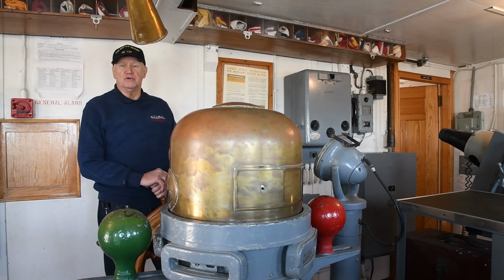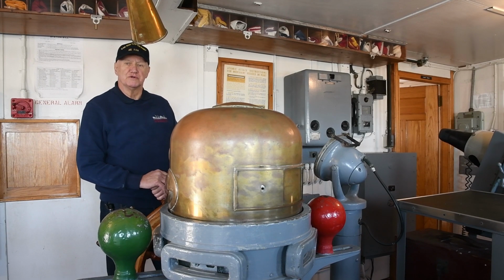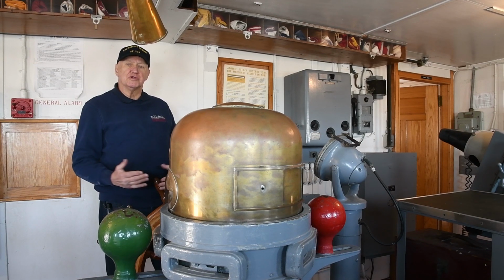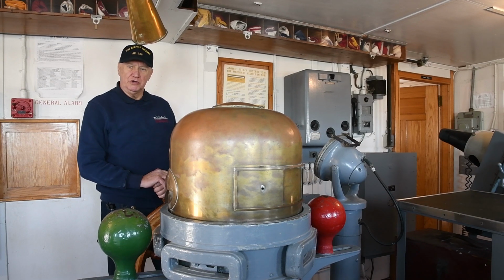Well, you've learned some of the unique features of the Red Oak Victory, and in fact unique features of any cargo ship. You saw how we load cargo off and on, and you saw the interior of the holds. Now, how do we steer the ship? How do we get her from point A to point B?